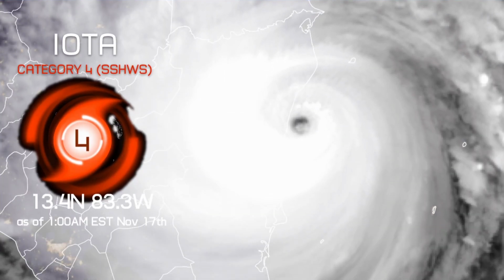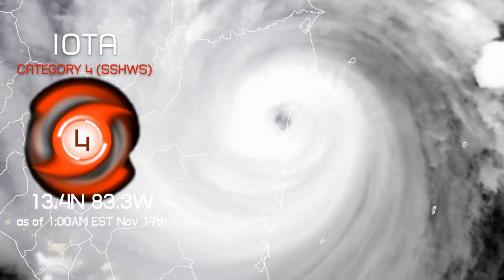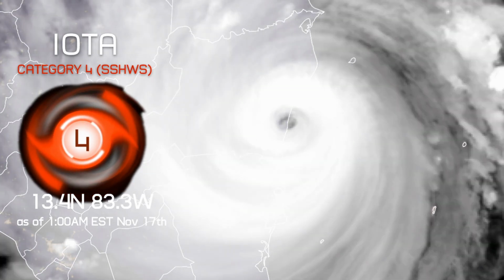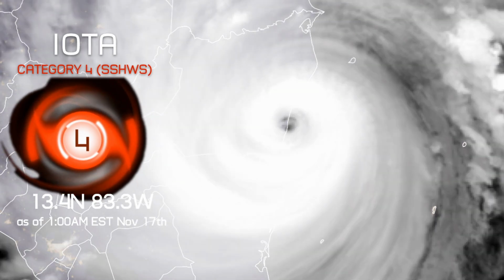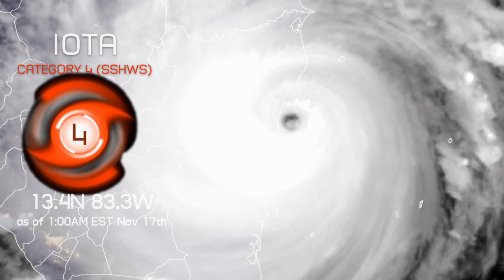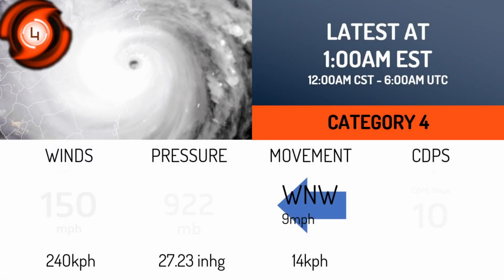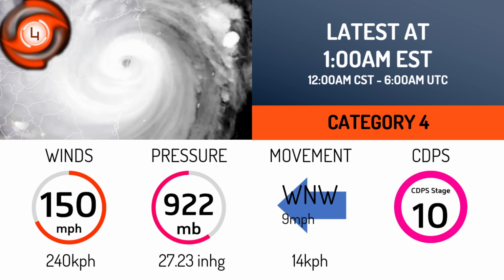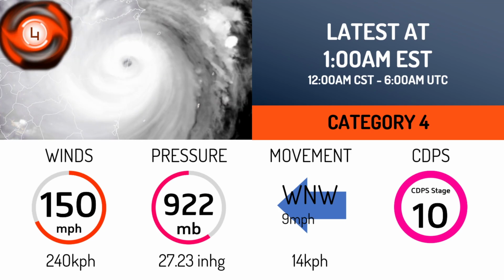Major Hurricane Iota has made a catastrophic landfall as a Category 4 hurricane in Nicaragua. It's at 13.4 degrees north, 83.3 degrees west as of 1 a.m. Eastern Standard Time this November the 17th. The storm currently has winds of 150 miles per hour and a pressure of 922 millibars as it moves west-northwest at 9 miles per hour.